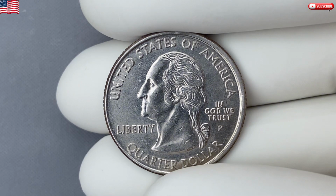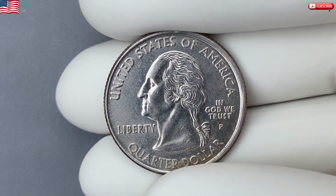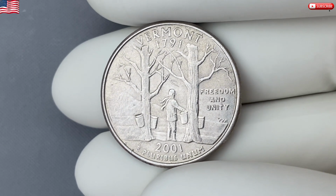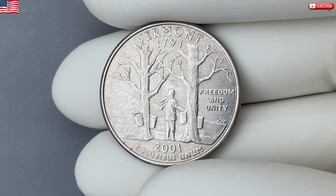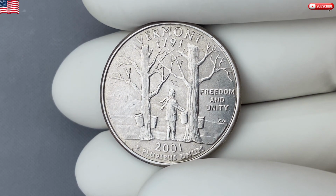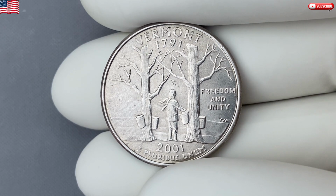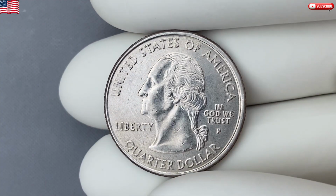Another error that grabs attention is the die crack or die break. Over time, the dies used to stamp the coin can develop cracks. When a coin is struck using a damaged die, it can leave raised lines or bumps on the surface, creating a unique pattern that never appears the same way twice. These cracked die coins are like fingerprints. No two are exactly alike, and that uniqueness drives up their value.